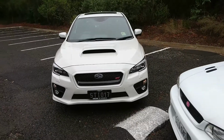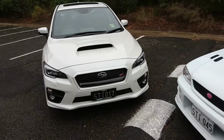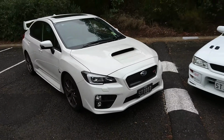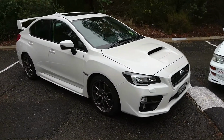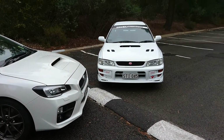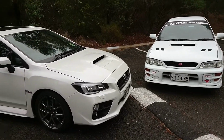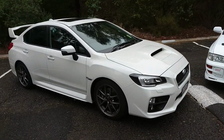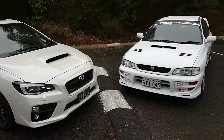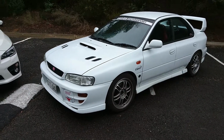Yep, so we're looking at the 2017 STI today. I was given the chance to test drive this over the weekend, and it is a very impressive car. I quickly got used to the creature comforts, especially compared to my car, which is now 17 years old, going on 18. Direct comparisons are a bit hard, I guess. Something that old to something that new is definitely a lot of creature comforts that you don't get with an old car.